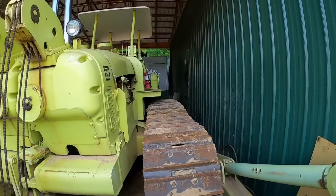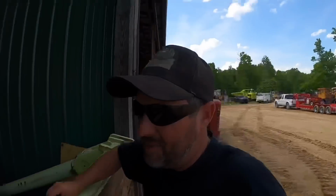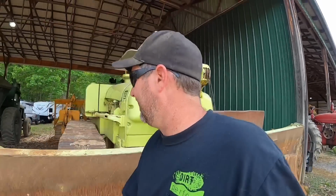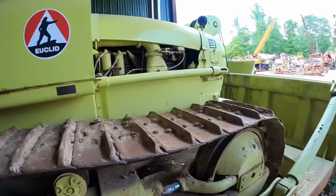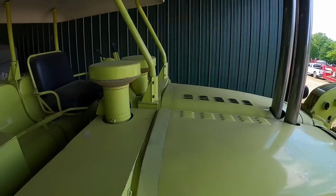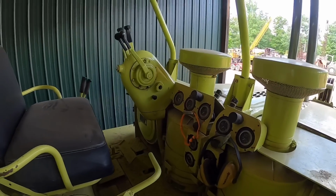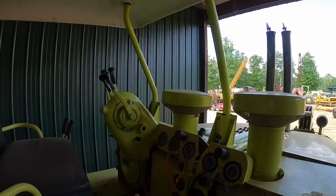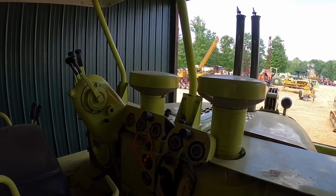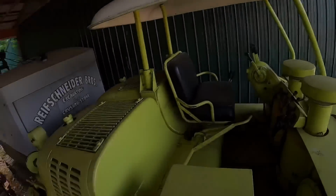I hear these things are absolute beasts and sound incredible out pushing dirt, but I've seen a few sitting still in the wild, but none ever running. Maybe this will be the trip, maybe not, but it's still pretty cool to see. We'll take a little peek up here on top. I don't know the exact way to operate these things, but I think they got separate standalone transmissions, kind of like what the mid-80s Cases have, or same principle, but this thing's a beast.